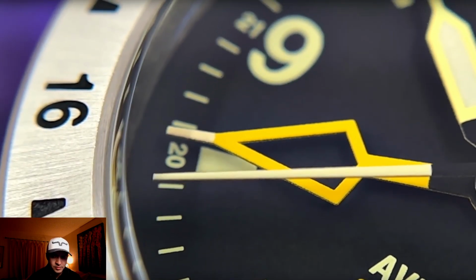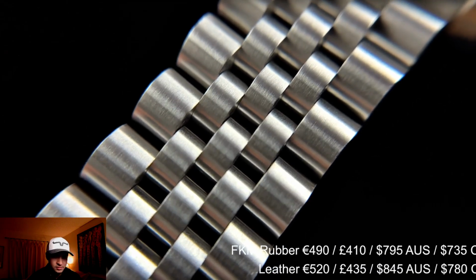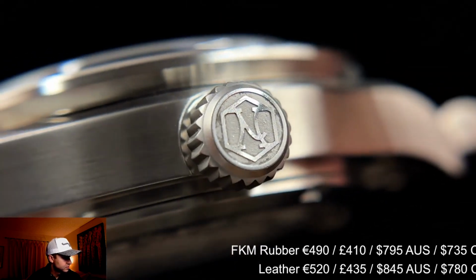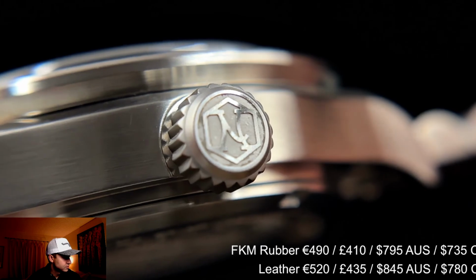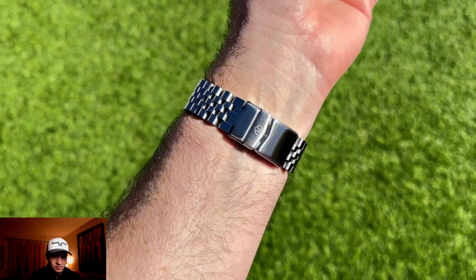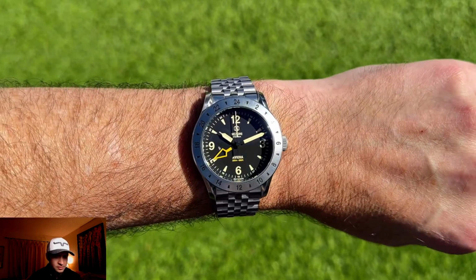So you will be able to pick this watch up on the FKM rubber strap for $545. On the leather strap it's $579, and on the stainless steel bracelet it is $656. And for a watch made by this company with this movement inside it, I think that's a great price. I really, really do. These days, you don't tend to find affordable, true traveller GMT watches for much less than this. Of course, you can pick up NH34 powered GMT watches for significantly less.